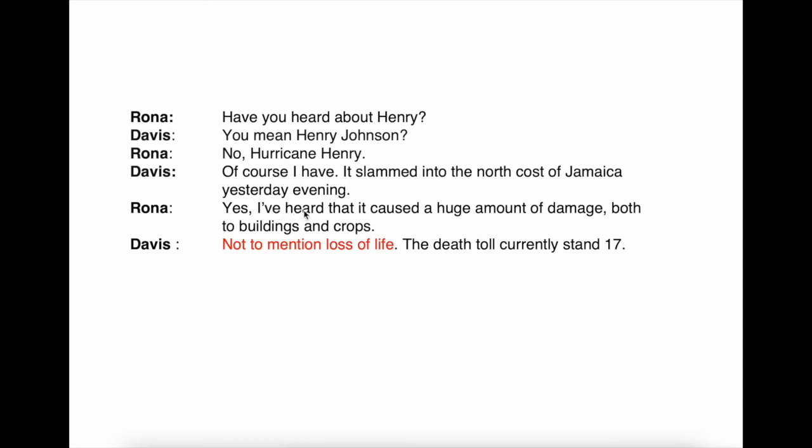Yes, I've heard that it caused a huge amount of damage. A lot of amount of damage. Both to buildings and crops. Crops, ürünler. Not to mention loss of life, the death toll, the death number means currently stands at 17.